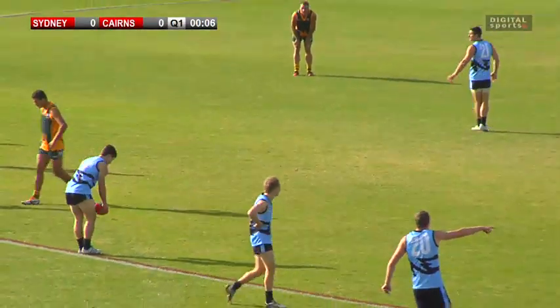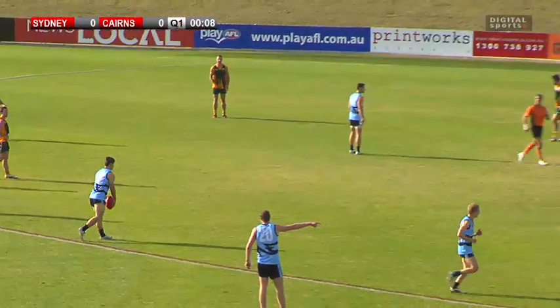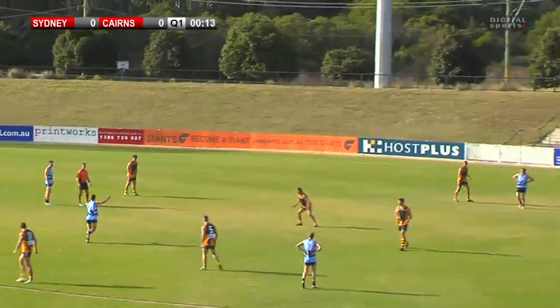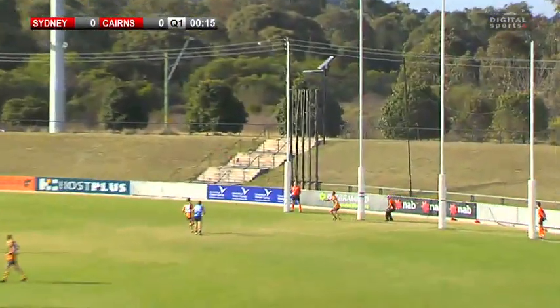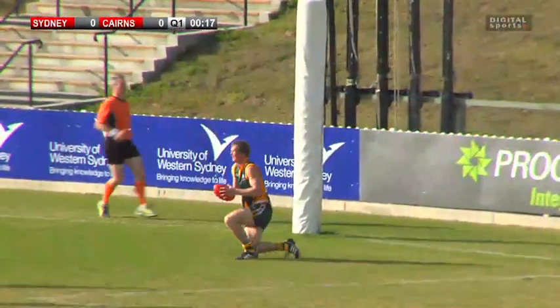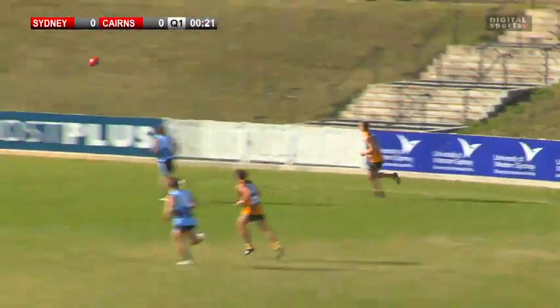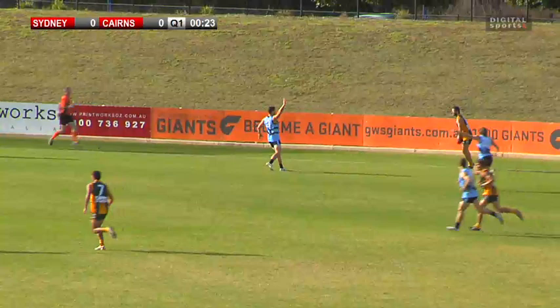Matt Rawlinson with the footy. Rawlinson from the University of New South Wales Eastern Suburbs side. The kick, not a good one. Just couldn't get the distance, and maybe just cold feet early morning. And the mark was taken on the line there by Campbell.